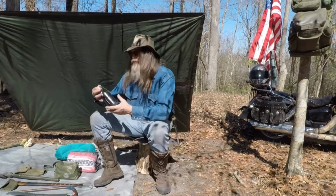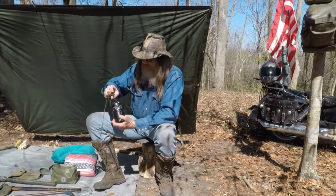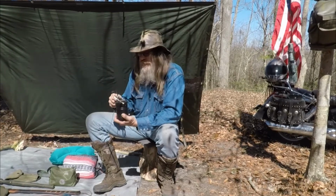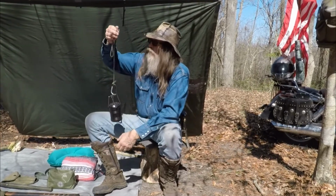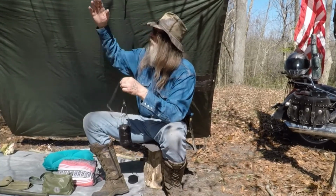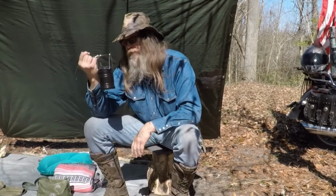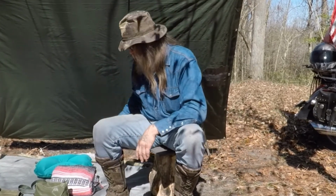All right, I had gotten this a while back. This is just an El Cheapo Family Dollar lantern. I'm liking it. I put a carabiner on it and a string. I can hang it from my tent poles. I can hang it from my tarp. I can hang it from a tree. For like $6.25, I think it's money well spent.